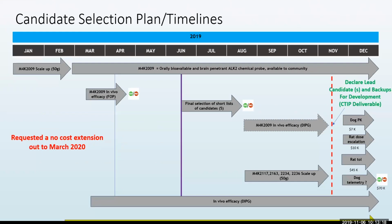So with regards to timeline, again, I mentioned we asked for a no-cost extension. The actual grant for this phase of the project was supposed to finish at the end of this month. But like I said, we asked for a no-cost extension. We've achieved most of the goals we wanted to accomplish for the grant. At this time, we now have 5 lead candidates, and subsequently we have some of these other more costly studies that we have to do: dog PK, rat dose escalation for tox and tolerability, and more important, some dog telemetry to really de-risk some of the profiles of the exciting compounds. So I think we're in a very good place.